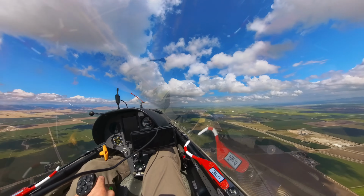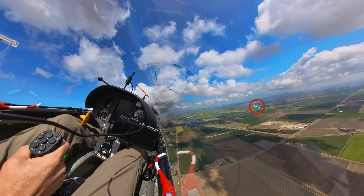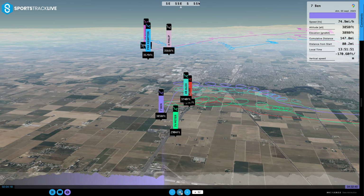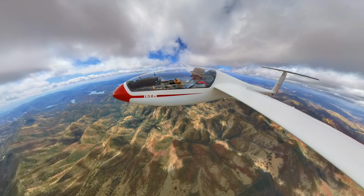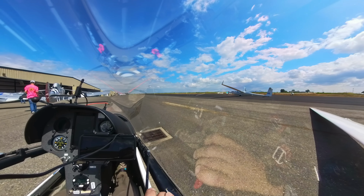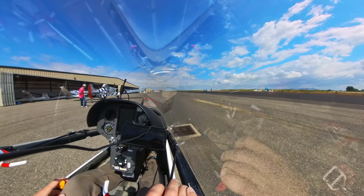Welcome back, pilots. On this flight back in September, I had an absolute blast team flying with a bunch of friends. We flew together as a pack and helped each other find thermals. It was a tough day, and without the help of my friends, I probably wouldn't have gone nearly as far as I did. There goes an ASG-32MI, and I'm up next.